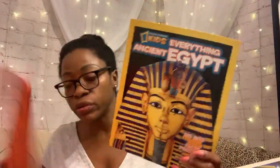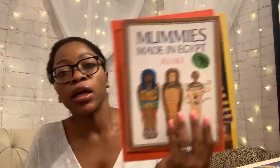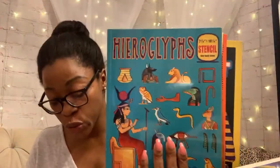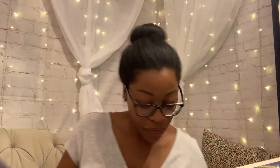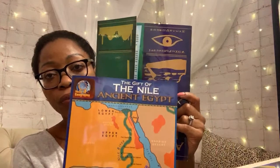So we have, oh, we're making our hieroglyphics. We're doing a game, but don't worry about that. I'm just showing you what we have because we go deep with that. This stuff is more for my older kids, but my younger one is still going to see it. These are almost like your study guides for your other subjects like math and English and stuff like that.